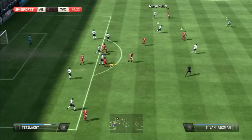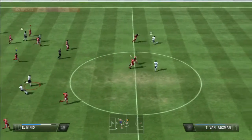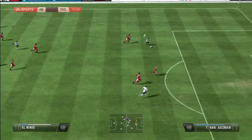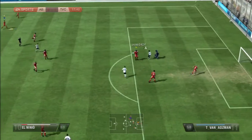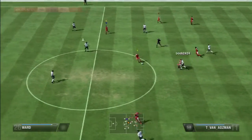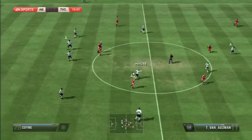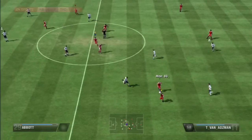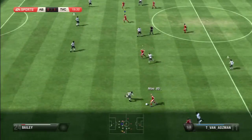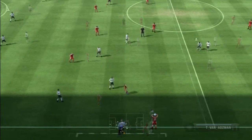Good ball. Surely! Well, there might be a break now for them. And here's the shot. Still danger. And the pass doesn't get through because the defender actually recognised the direction it was coming in quickly. Throw in now.